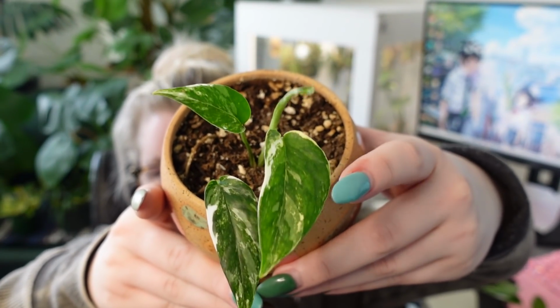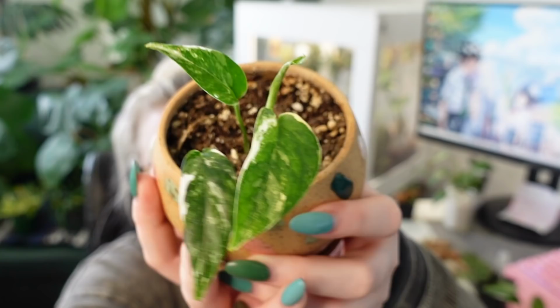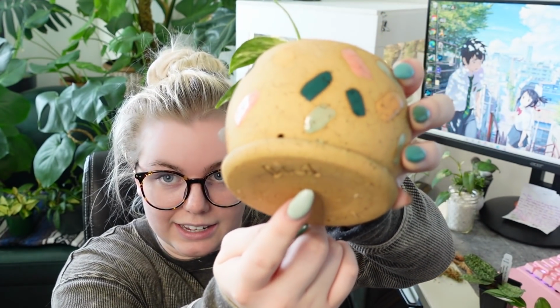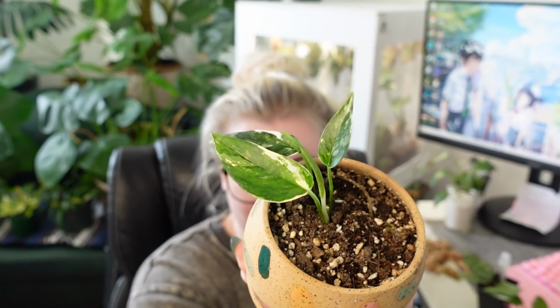Epipremnum pinnatum. He's so cute. I love him. One day I would like to try to get a variegated Cebu blue. Oh my gosh, how iconic. How iconic is that? She's cute. I keep her in this itty bitty tiny little clay cup. When I say clay, I mean the ceramicist clay. It does great. I just water every once in a while. Since putting it in my terrarium, I put out this entire new leaf in the last week and a half. So it loves humidity, I guess.